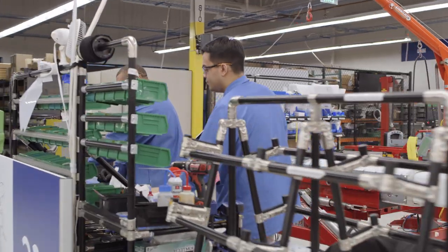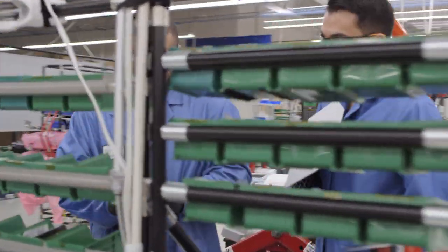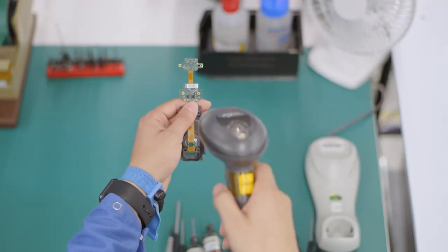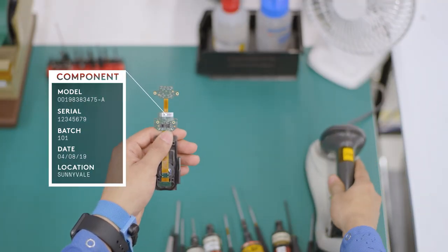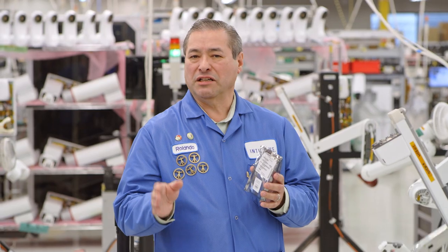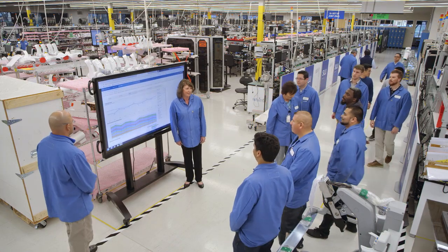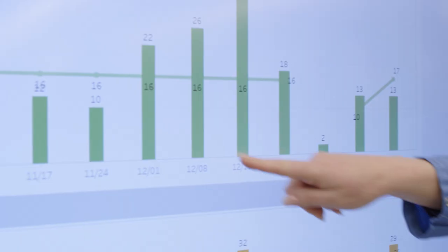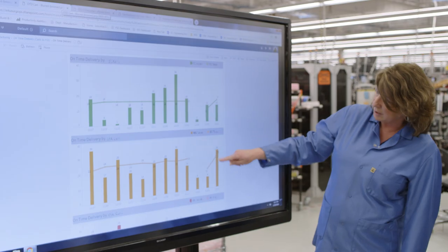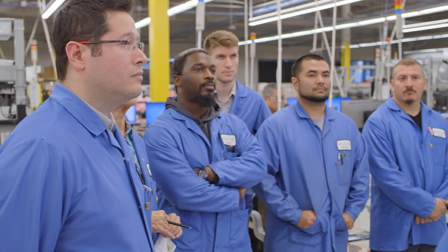Every part used in the manufacturing of our product is digitally recorded and tracked. We know the entire genealogy of the parts used. This allows us to track any variability in components. Here, we have one of our many status boards out on the production floor. Holding status meetings at the start of each shift allows every employee to be informed and to become part of the resolution of issues.